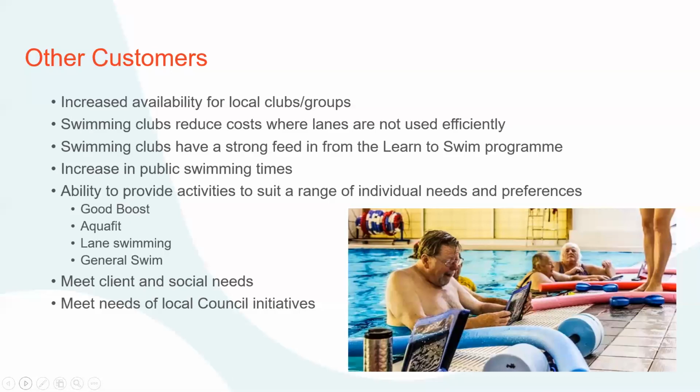So there's things like Good Boost, Aquafit, lane swimming and general swimming, fun swimming, all those other different things that you add into your timetable, the Disney sessions, for example. And that will meet your client and your social needs and meet the needs of your local council initiatives. Some operators will have to respond back to a client, so the local council, and they might well have put in stipulations. For example, they might have to have a portion of the pool available for public swimming at all times.